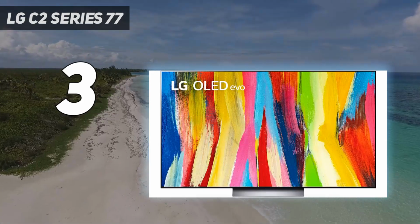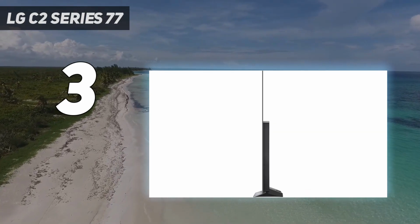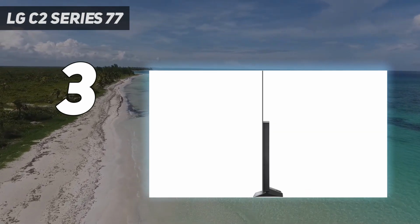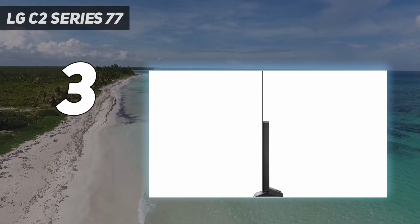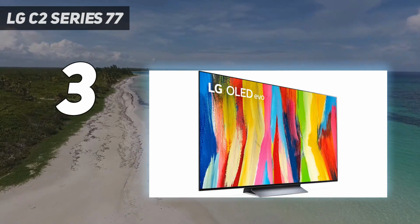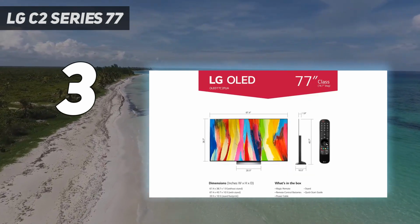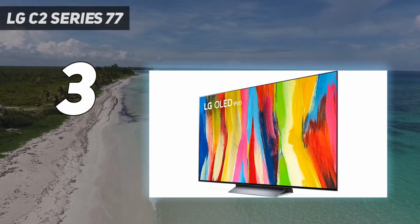The built-in WebOS platform also makes streaming your favorite content easy, and it has no issues upscaling lower resolution content if you watch DVDs, cable boxes, or Blu-rays. It's also a great choice for wide seating areas as the wide viewing angle makes the image look consistent from the sides, so everyone sees the same image.